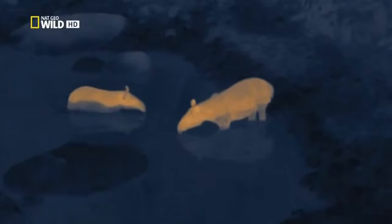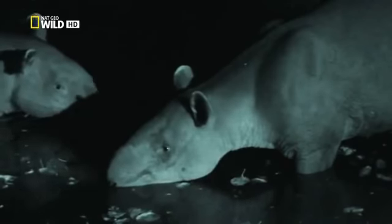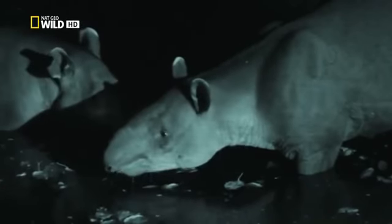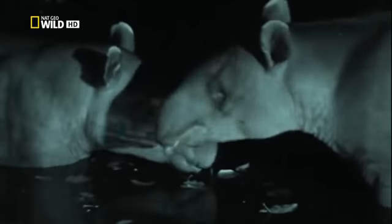Our infrared and thermal cameras give us an intimate view of one of Costa Rica's most mysterious creatures. Their gentleness hides a different nature. Hunters say that a threatened tapir is very dangerous to humans and cats alike. Even a big cat might think twice before ambushing this peaceful scene. First time I've seen something like this. It's really good. Okay, nice.